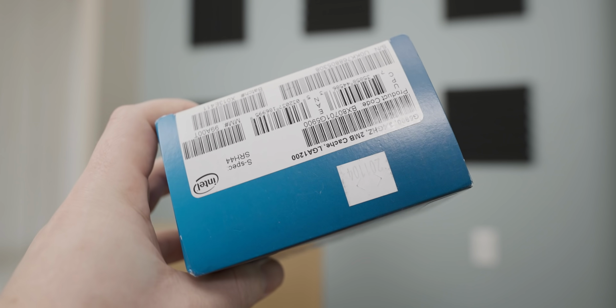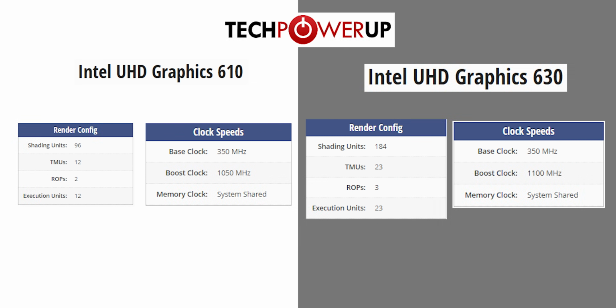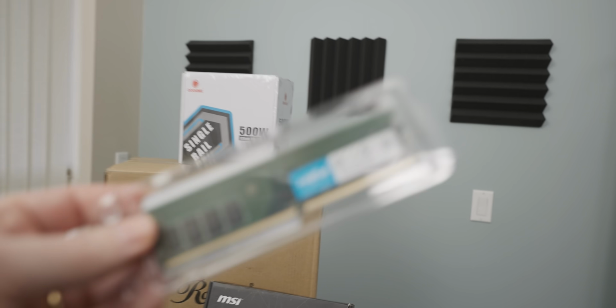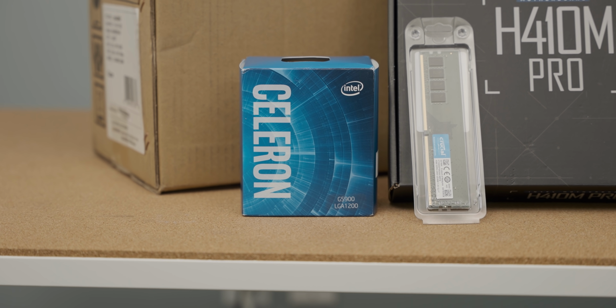As far as the integrated graphics goes, it's got Intel UHD 610 graphics in it, which is like the UHD 620 graphics in all of their normal people's CPUs that's just been stabbed in the throat a couple times. But not only that, we're pairing the Celeron with a single 4GB stick of RAM, so the performance on this system is going to be a real kick in the balls.